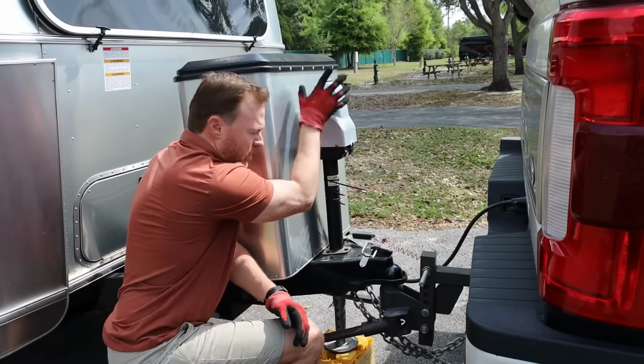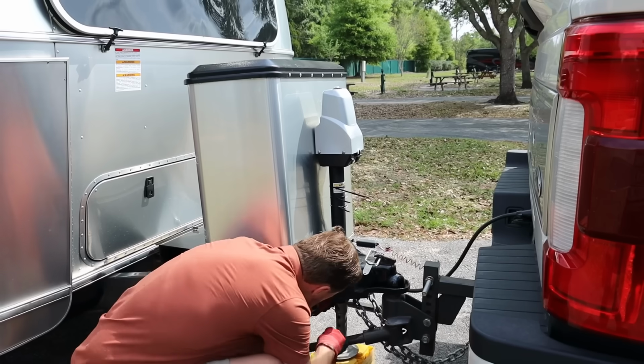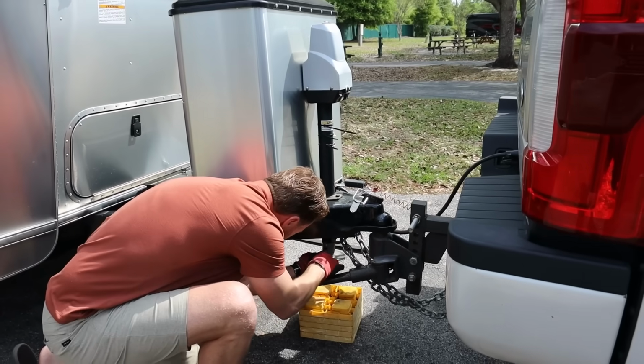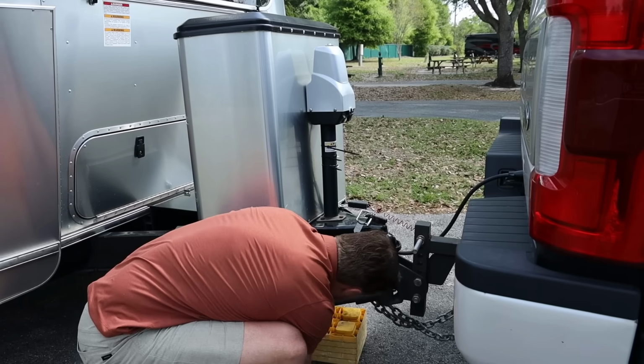And I needed to get a whole new tongue jack, electric tongue jack. So you really want to avoid that. So normally, I go up just a little bit, and then I use this to bring it up all the way.